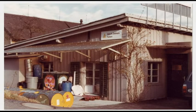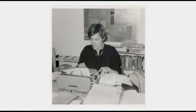My mother helped my father in the company from the beginning on. She issued the invoices, kept the accounts, and gave him moral support. My parents had little money, but lots of enthusiasm.